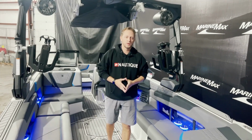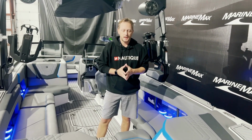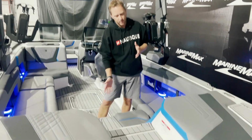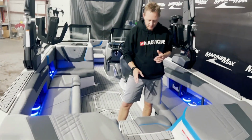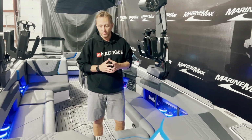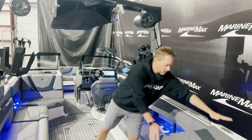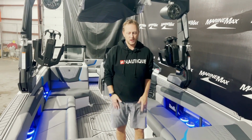All right, welcome aboard this 2024 G25 from Nautique. I'm going to start with the back here. As always in all the Nautiques, they've got a beautiful walkway. It's all Sea Deck all the way through. You don't have to step on any of your cushions, which is very, very helpful. And even off the dock, if it's parked somewhere, you've got Sea Deck here, easy to step onto the boat without stepping on these cushions.